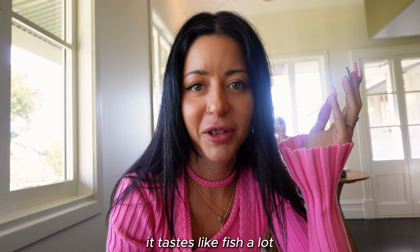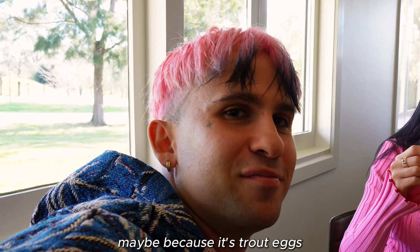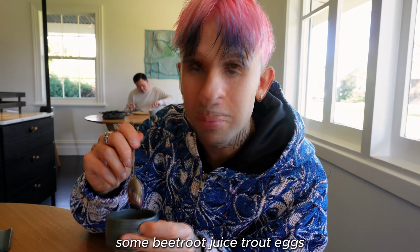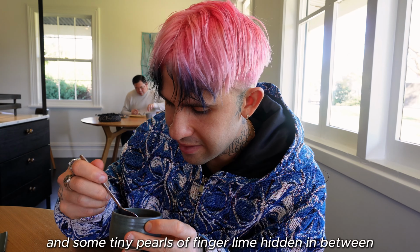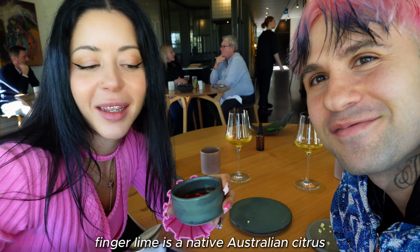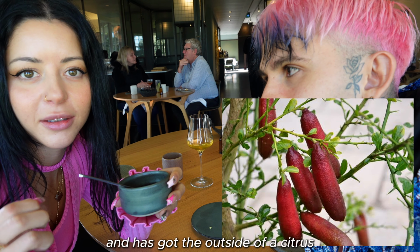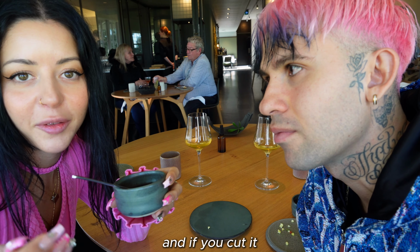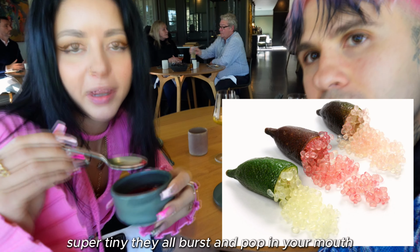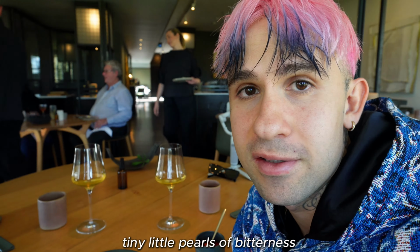It tastes like fish. I love it. It's very, very fishy. Maybe because it's trout eggs. The custard is made with saffron, some beetroot juice, trout eggs, and some tiny pearls of finger lime hidden in between. Finger lime is a native Australian citrus. It looks like a finger and has the outside of a citrus. And if you cut it, inside is full of these tiny little pearls. Super tiny. They all burst and pop in your mouth. Tiny little pearls of bitterness and freshness also.